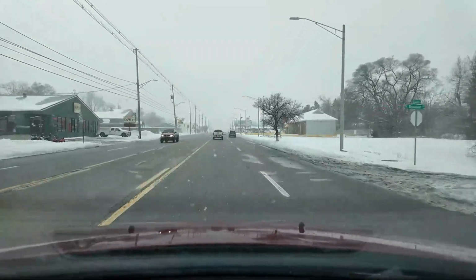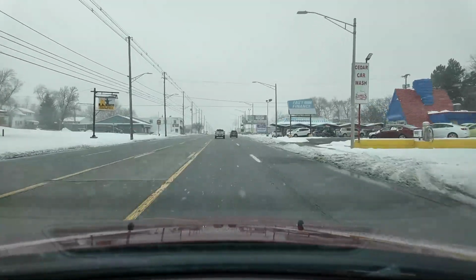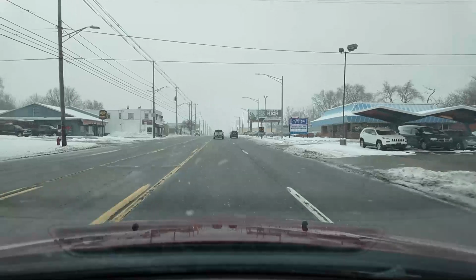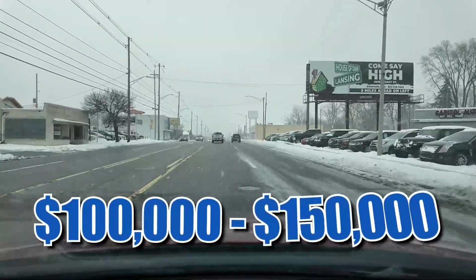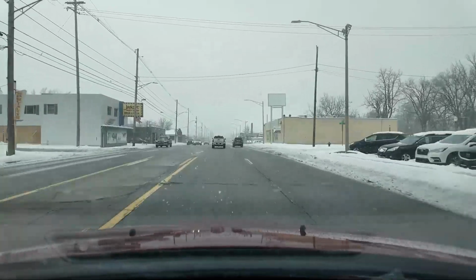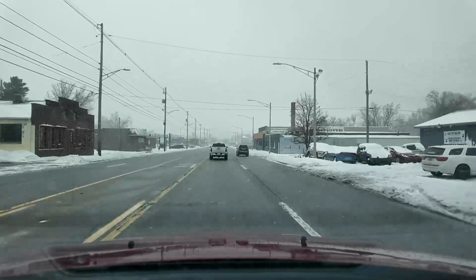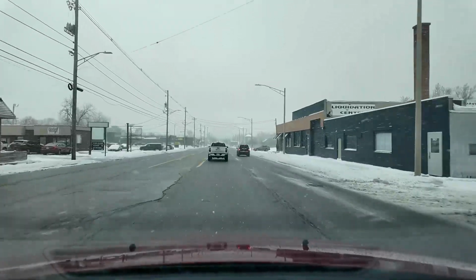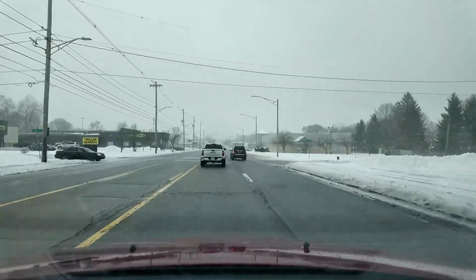A lot of homes, like if you get a home right off of Cedar Street here to the left or to the right, you could find some homes that are $100,000 to $150,000. Very affordable homes over here. But again, you're kind of seeing the part of town that we are at. There's a lot of vacant buildings. There is some retail, but you're not very close to everything.